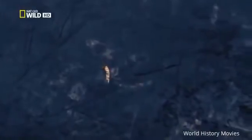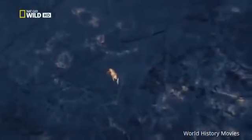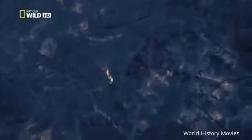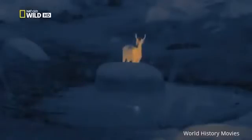There's something coming in. It's not a deer. It might be a cat. I don't think it's an ocelot. It's a puma, and it's on the prowl. Deer alarms sound in the distance. The deer listen intently.